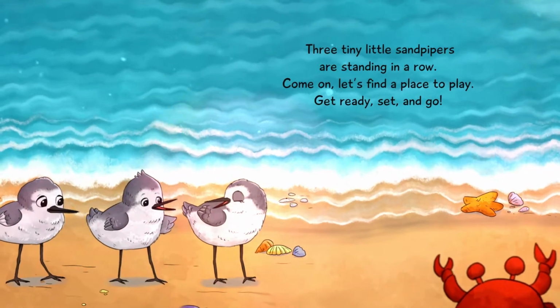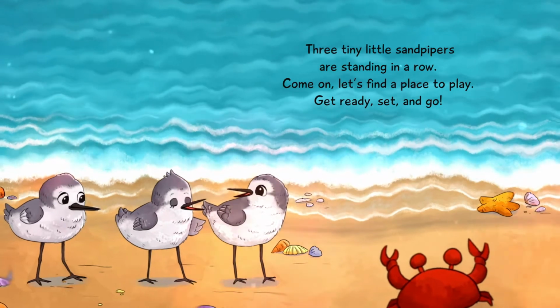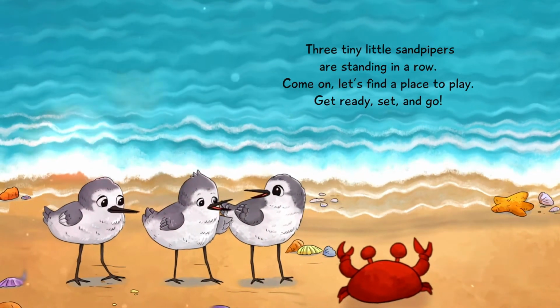Three tiny little sandpipers are standing in a row. Come on, let's find a place to play. Get ready, set, and go!